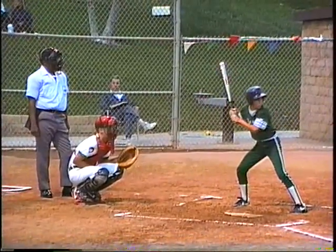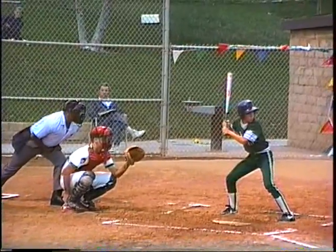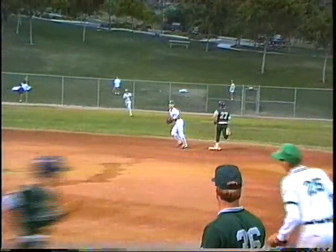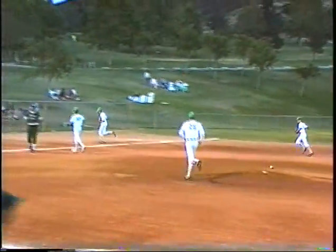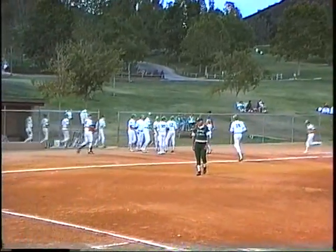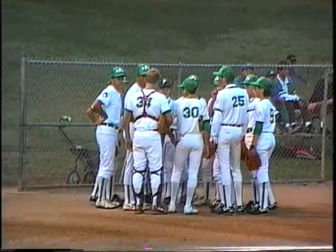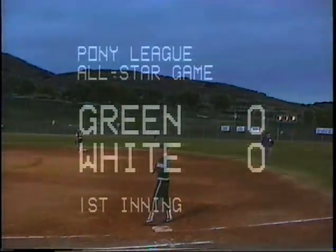Let's see if he can put him in the book here on the 2-2 count. Here's the pitch. Curveball, golfed and hit right to the shortstop, and Andy Morales flips it to the second baseman, Aaron Marks, for the force out. So, through the first half inning of play, the Poway Green All-Stars lead the Poway White All-Star team 3-0 on the double by Daniel Thomas. Let's find out.